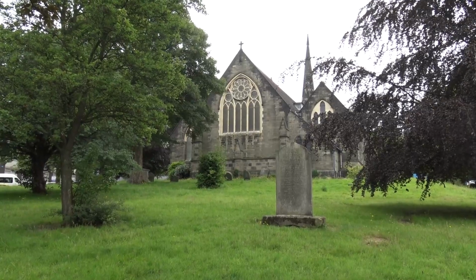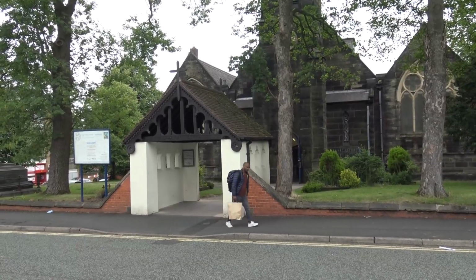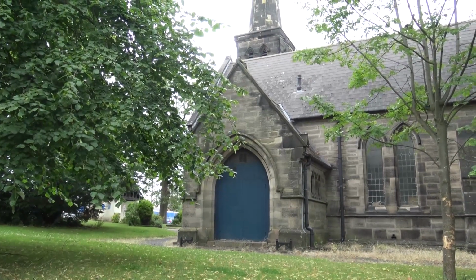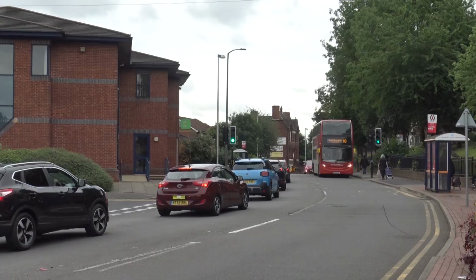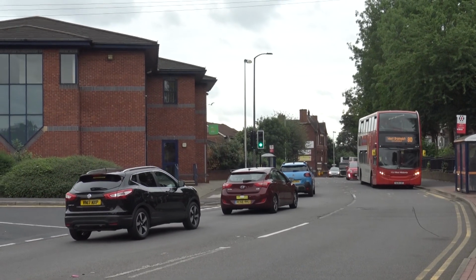Holy Trinity Church is just off the High Street. It dates from 1837 but was largely rebuilt in 1889. In 1975, a foyer, kitchen and toilet facilities were added and the pews were replaced. The High Street continues down Cape Hill towards Birmingham.